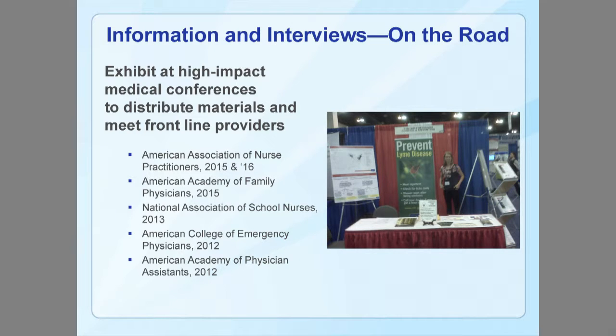Next, related to information and interviews, going on the road, basically. So we exhibit at high-impact medical conferences to distribute materials and meet frontline providers. Here's just a list of some examples of meetings that we've gone to. And we can really get a sense of what's on their minds, what are frequently asked questions, and again, suggestions for materials that they would find helpful and have been asking for. Here's just a picture of one of my colleagues here at one of those meetings. We focus on educating clinicians about prevention, of course, of tick-borne diseases, so primary prevention, and also early recognition of infection when it does occur, so secondary prevention, to prevent later sequelae of untreated infection.